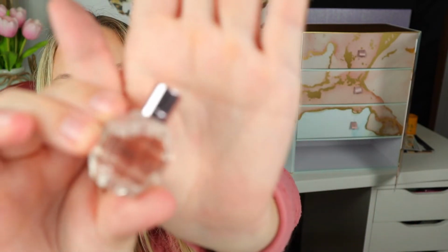And we have a little perfume, a little flower balm perfume. Very excited. What is this gonna smell like? Oh, that smells so good. Very, very excited about that. So that is everything that came in this advent calendar.